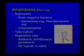You have to work on this very quickly because it can progress quite fast over a number of days. So you can do supportive care, make sure they're in a proper environment to begin with, and then start them on antibiotics such as enrofloxacin, amikacin, or gentamicin. These can be injected into the animal itself, or they can actually be put topically in the water.